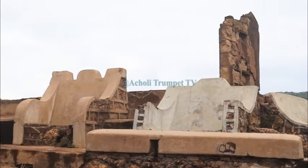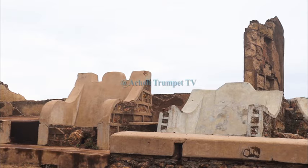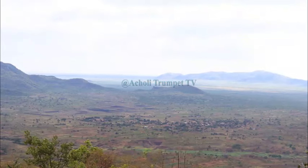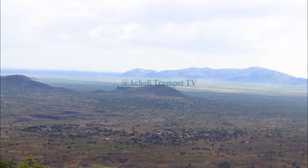I was happy to finally have seen and sat on what former President Idi Amin built in 1976 on this hill. It was also an awesome moment to have had a breathtaking view of the vast expanse of land from the top of this hill.